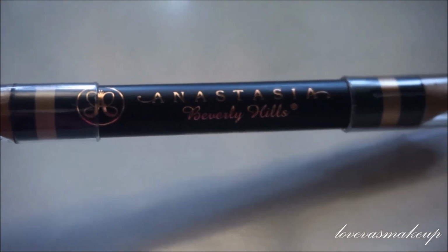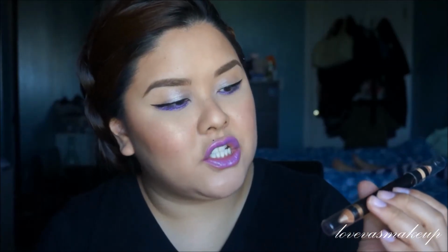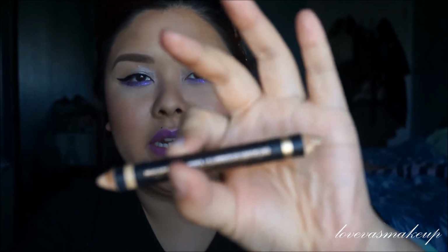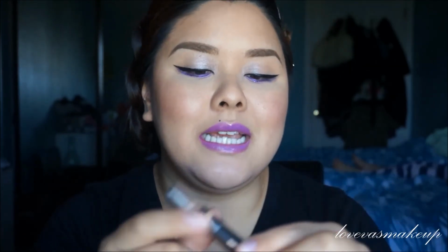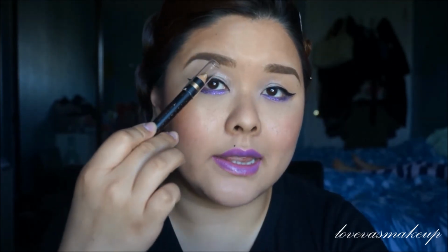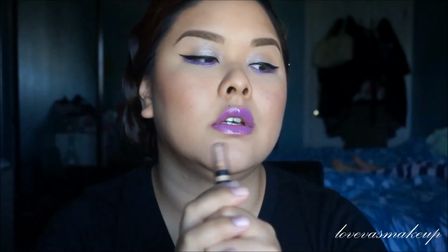Last but not least is my Anastasia Beverly Hills Brow Duality, in shade Matte Shell and Lace Shimmer. So one side's matte, one side's shimmery. If you wonder why I would need the shimmer side, really, except for eyeshadows, it's because if you were to use matte by itself, it's more intense. If you balance it out with the shimmer, it tones down that intensity of the matte. So I personally like to use the shell first at the highest arch, and then the matte on top of that to help tone. So try it out.